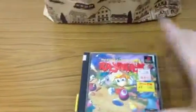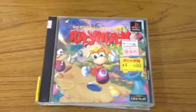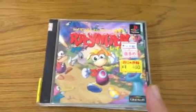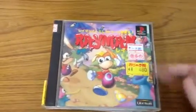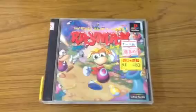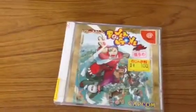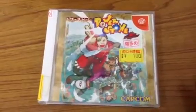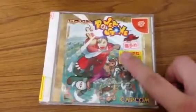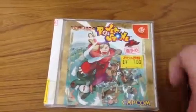This one is the only one that I think I paid too much for today, but I really wanted to have a hard copy of Rayman for the PlayStation. 480 yen is way too much because this is a little bit scratched up, but I used my coupons that I got when I bought the other stuff, so we'll let that one slide. Power Stone for the Dreamcast, 100 yen. This says Kizu Ome, which means there's a lot of scratches, but I don't care, it's 100 yen.